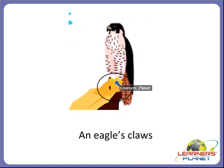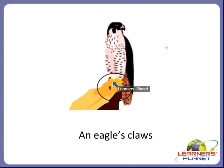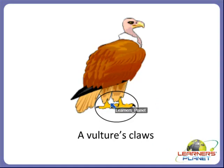Yes. So children, using these talons, they pick up very small animals and they eat them. For example, an eagle's claws. Then a vulture's claws. You can see a vulture's claws.